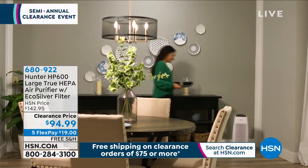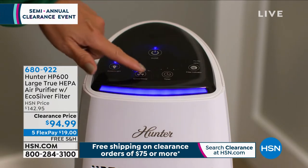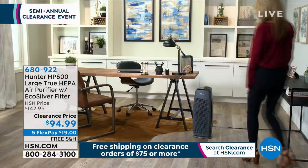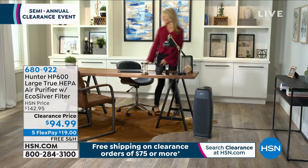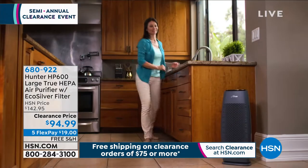Think about the fact that you are trapping in all of that stuff right now because your doors are closed, your windows are closed. What if I showed you something with just a few speeds, an on and off button, you can customize with a sleep mode and a timer, something that's so sleek, so modern, so portable and usable in any room of your house that is going to clean the air instead of your own lungs.